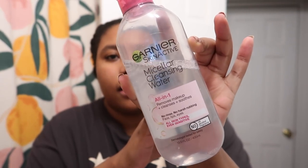But this is just the Garnier micellar water, but I'm just taking off my makeup. I just put on mascara today, so it shouldn't be that much.